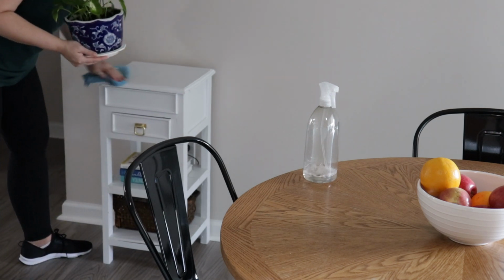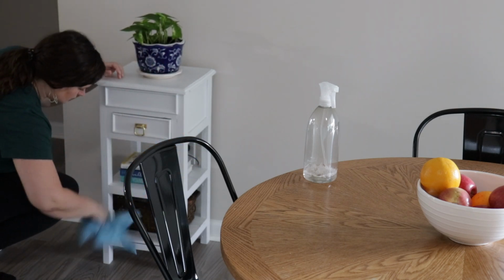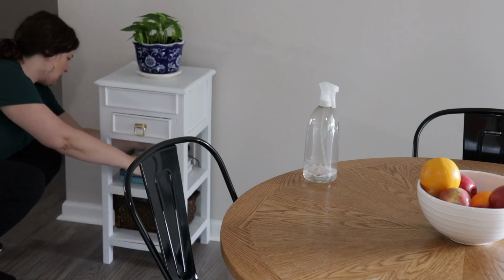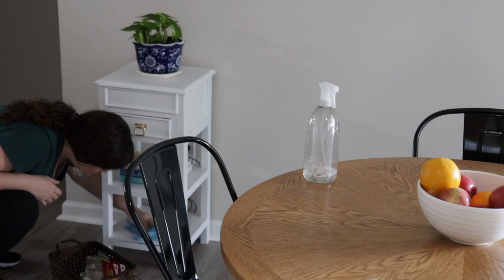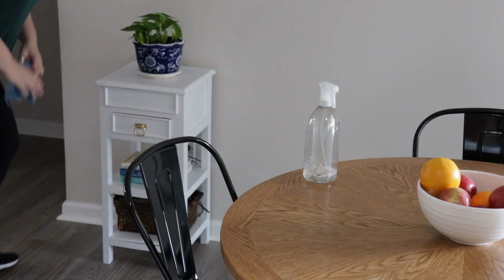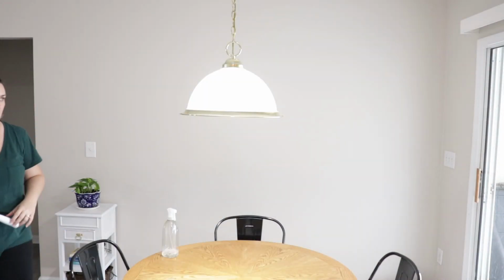Alright, so now we're in my little breakfast room area, and I'm just going to wipe this little table down. I just like having this little table here. This room is pretty small, and the sliding glass door that goes to the patio is right there, so there's a walkway, and I can't really put another piece of furniture there, but it's really nice to have that little piece.